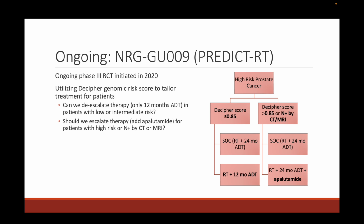And once again, as we saw in our unfavorable intermediate risk patients, the idea of trying to better tailor our systemic therapy using the Decipher genomic risk score, we are trying to use the same kind of framework to see if we can escalate or de-escalate therapy for patients with high-risk prostate cancer, again, based on that Decipher genomic risk score. So this is a similar trial. It's called NRG-GU009, and it's also called PREDICT-RT.